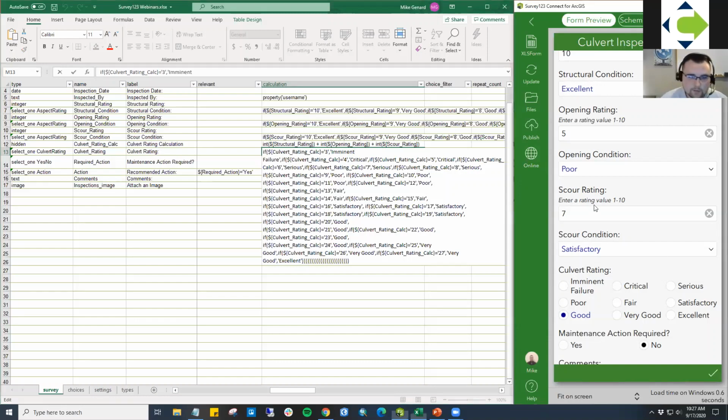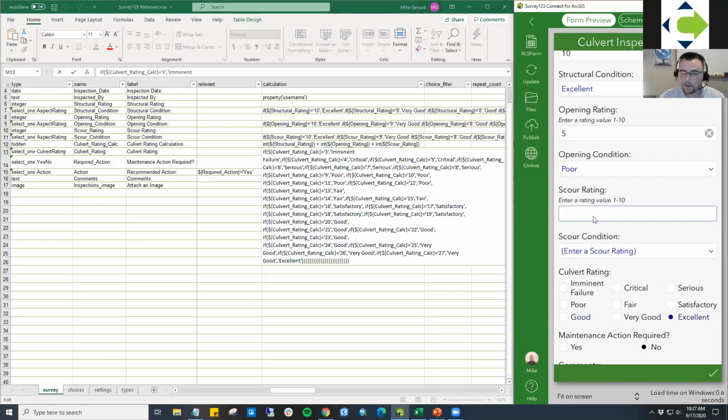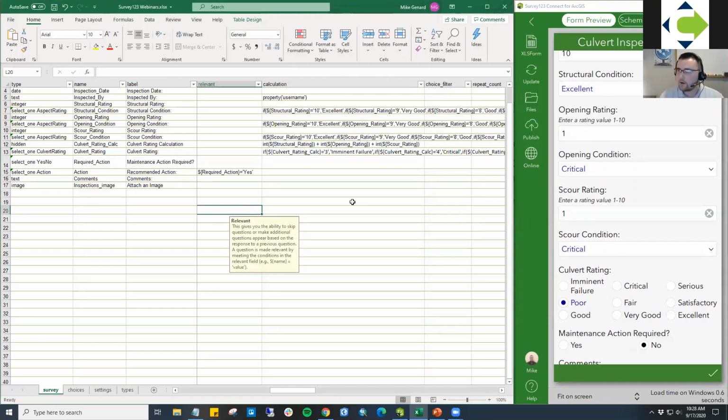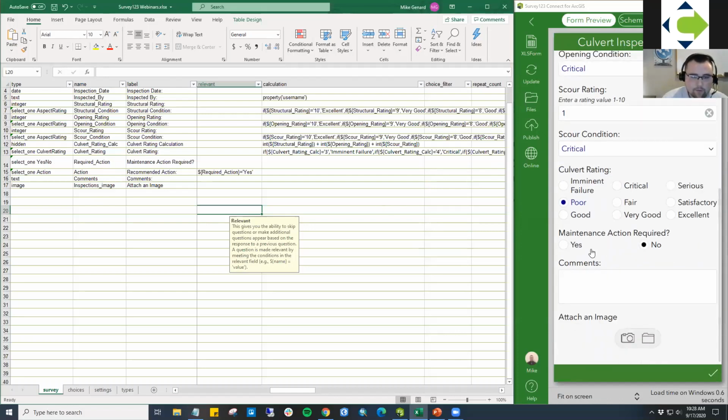So what we're doing is, if I change any of these values, you're going to see this total culvert rating change. So if I drop this 5 down to a 1, it's moving. It's calculating all those 3 values and giving our total overall culvert rating. So that is also a way that we can utilize calculations to help streamline data collection for our end users. And finally, again, say we have a poor culvert, it's in poor condition.